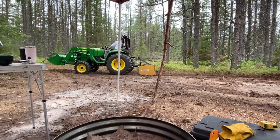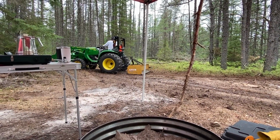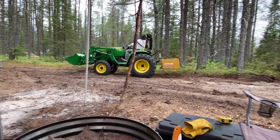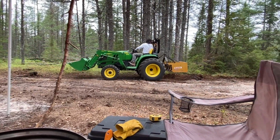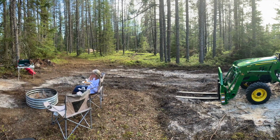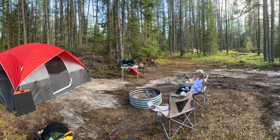The box blade attachments, which we borrowed from a neighbor, helped us to clear out a flat area to put the cabin. So it came in clutch for a lot of different things. Once we had the area all cleared out and level as best we could, we had to tamp it and get ready for the cinder block foundation.